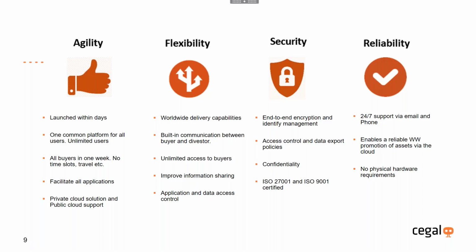So if we think flexibility, you can allow for the commercial part of your business, as well as your industry experts, your geoscientists, to use interpretation software in the solution without having to invest in physical equipment. You can thus improve information sharing with an easy to use access portal. Have access to management at your fingertips, and you can control application and data with the click of a few buttons.